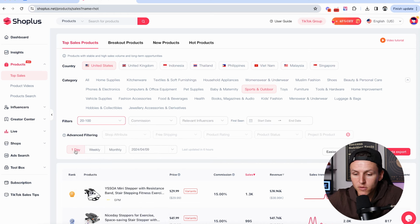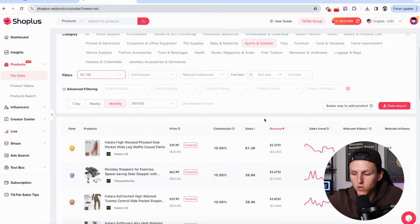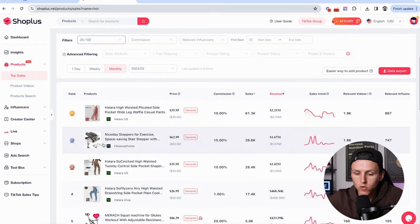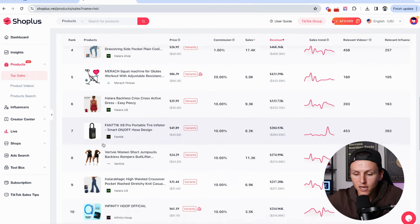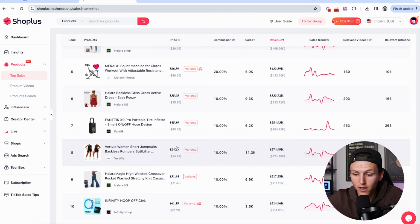And then we're going to come to the 1 day weekly, and we're going to click on a monthly history. And then from here, you can sort the revenue from highest to smallest, and you're going to be able to scroll and look for products that you're like, hey, this is interesting. And right here's a good one. It's a tire inflator. These things are popping off. I mean, it's doing $284,000 in the last 30 days.